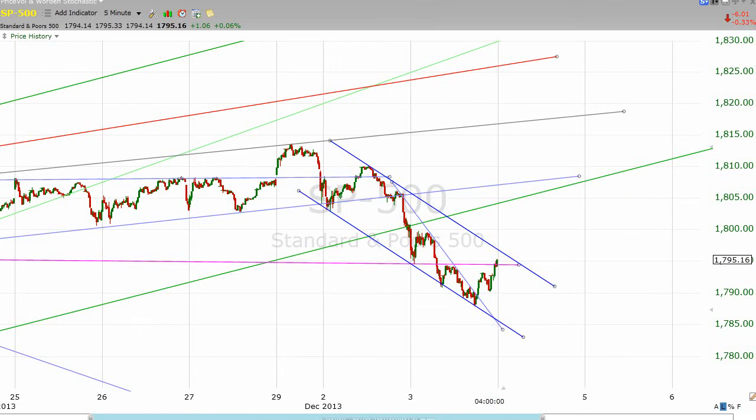Those of you who are astute observers will recognize that even though it is a tiny, tiny pattern, it is nonetheless a very small inverted head and shoulders down here that formed from roughly, call it 11 o'clock on through to the end of the day. And that small inverted head and shoulders pattern broke out.